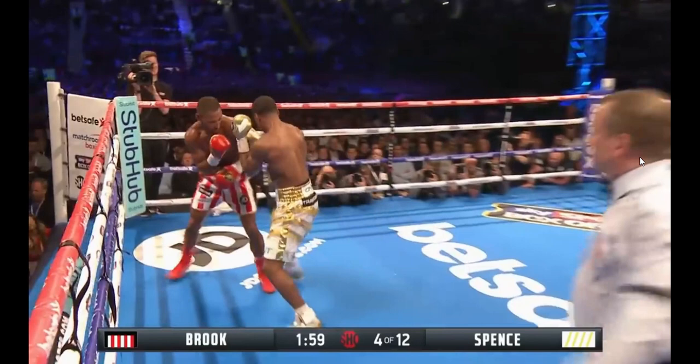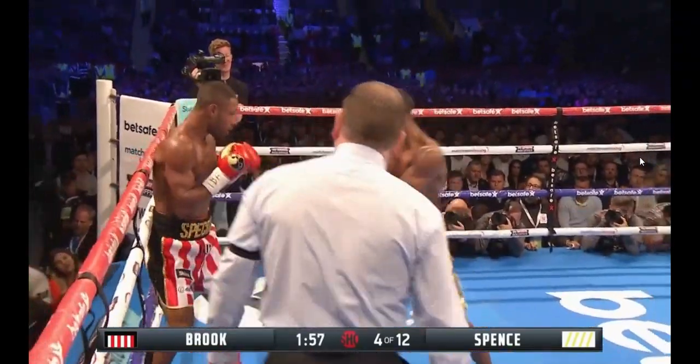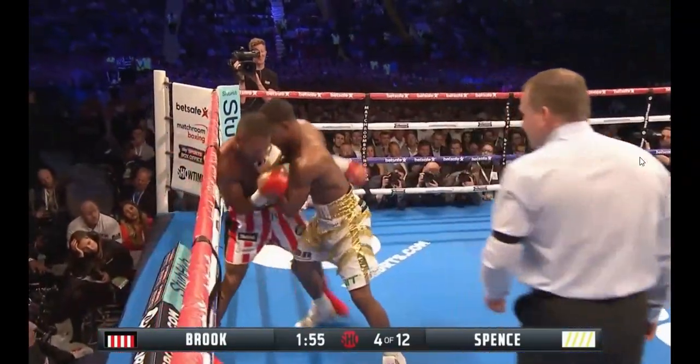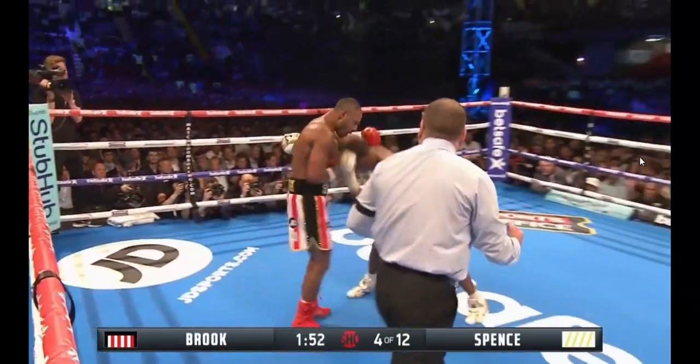You know, I think that Kell Brook kind of got away from a lot of those strategies because he was so in tune with just trying to counter the jab that he didn't ever think to stop him from throwing the jab at all, right? But because he's not controlling the space, Errol Spence is easily able to walk him up to the ropes, right?